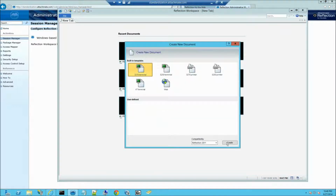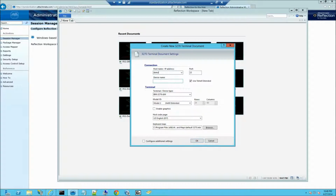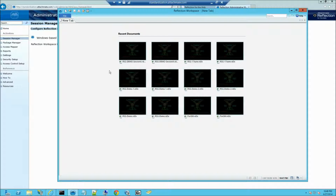So now we're launching the emulator behind the scenes, and I'm going to go ahead and establish a connection to a demo host. It's going to be port 27. And now let's check to make sure we get connected.